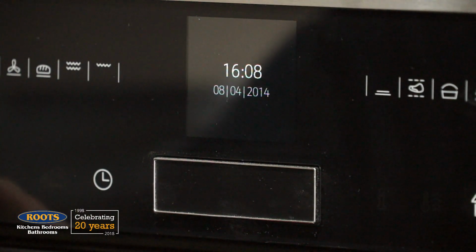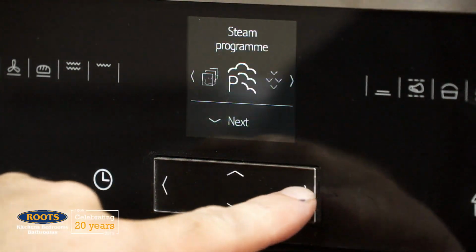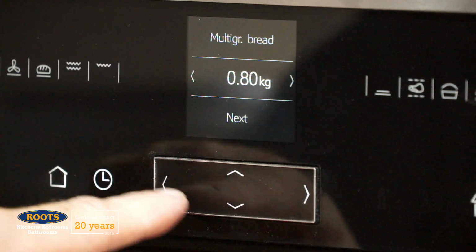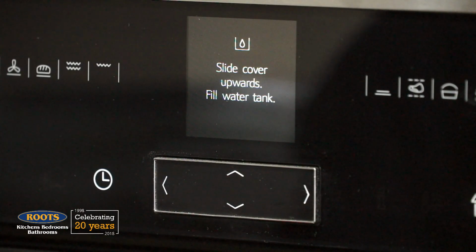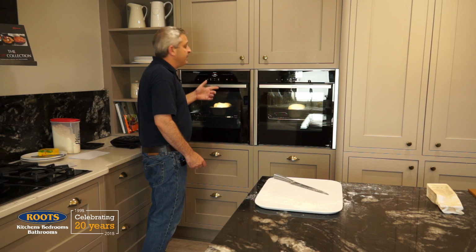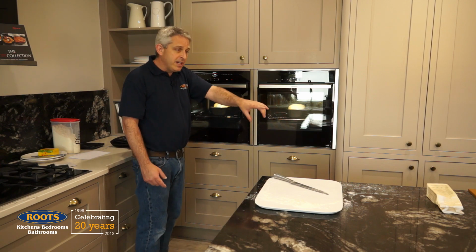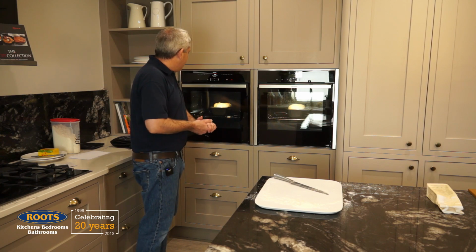I think after I've run this, I'll do a close-up for you all to see what we're doing here. So we go to the home menu, we go to the steam settings, we go to bread in a tin. Next, it is 80 grams. Next, and press play. So that says it's going to take 40 minutes. I'm expecting it to use the steam as well. So this is obviously from a cold oven, whereas that one had to be preheated according to the instructions in the packet. Yeah, let's see how this goes.